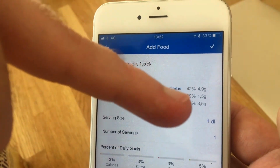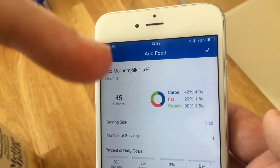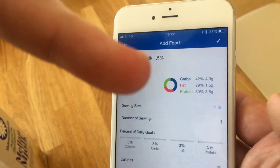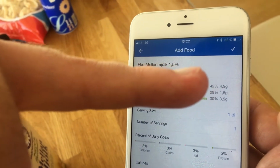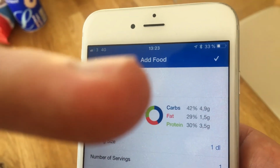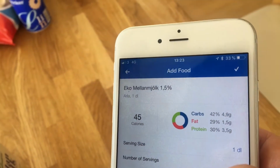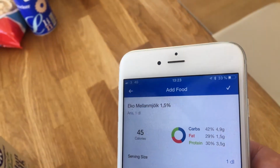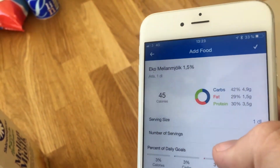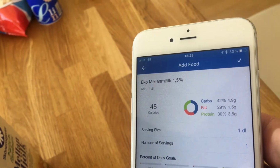And as I said, don't look at these percentages. What you have to look at is the grams and your whole day. So what this is showing is 1 deciliter of milk, and you see that 1 deciliter of milk would give you 4.9 grams of carbs. And when you look at the day as a total, you're completely fine, but then you have to make sure that you eat foods that contain fewer carbs later. So I would say 1 to 2 deciliters of milk in a coffee per day is completely fine, and you can get away with it on keto.